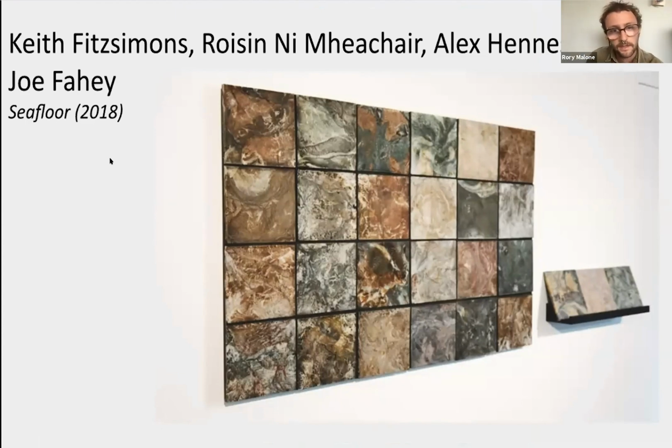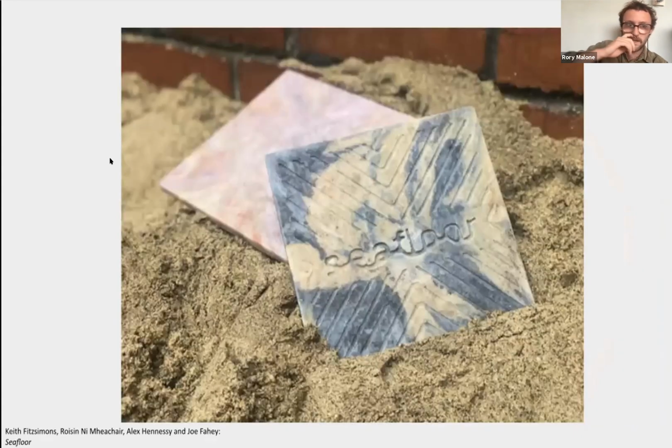As you can see on the wall, each one of these tiles is made from recycled high-density polyethylene. High-density polyethylene is one of the most common single-use plastics you can find. Tons of stuff is made out of it, so milk bottles and shampoo bottles and stuff like that. But all of the plastic for this project was found on Killiney Beach in Dublin, sort of foraged as they're cleaning up the beach.